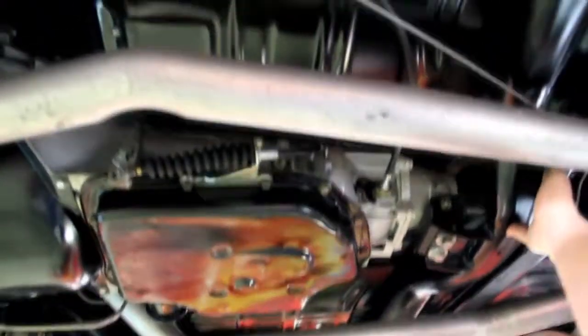The mufflers look great, of course. The floor pan here, I believe, looks like it had a brand new floor pan put in it. The backs of the rockers look good. It's got a new brake line here. Of course, all painted up nice and beautiful here. We've got a turbo 400 trans. Looks like a new shifter cable. The parking brake cable is here.